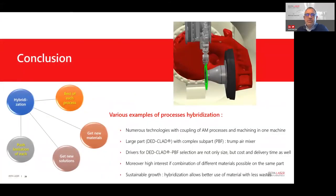So, for my conclusion, I would like to say that I have presented various examples of process hybridization. So I have made a short review of the machines that we can find on the market with numerous technologies which couple AM processes and machining in one machine. But we have seen also the combination of PBF and DED clad with a large part of the tube air mixer, a large and complex part.